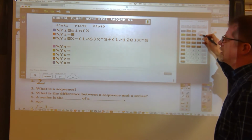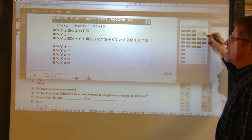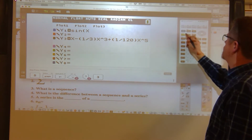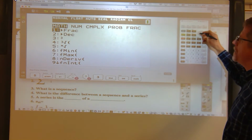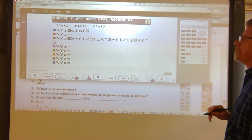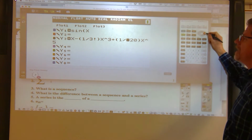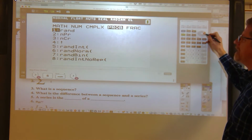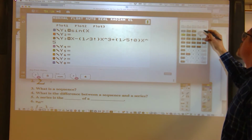By the way, a slightly easier way to see the pattern that's going on here, instead of 1 over 6, it's really 1 over 3 factorial x to the third. For the factorial button, I'm going to have to go to insert, so second insert. The factorial button is on the math probability submenu, item 4. So it's 1 over 3 factorial x to the third. 120 is 5 factorial, so 5, math probability submenu, item 4, delete, gives us that one.